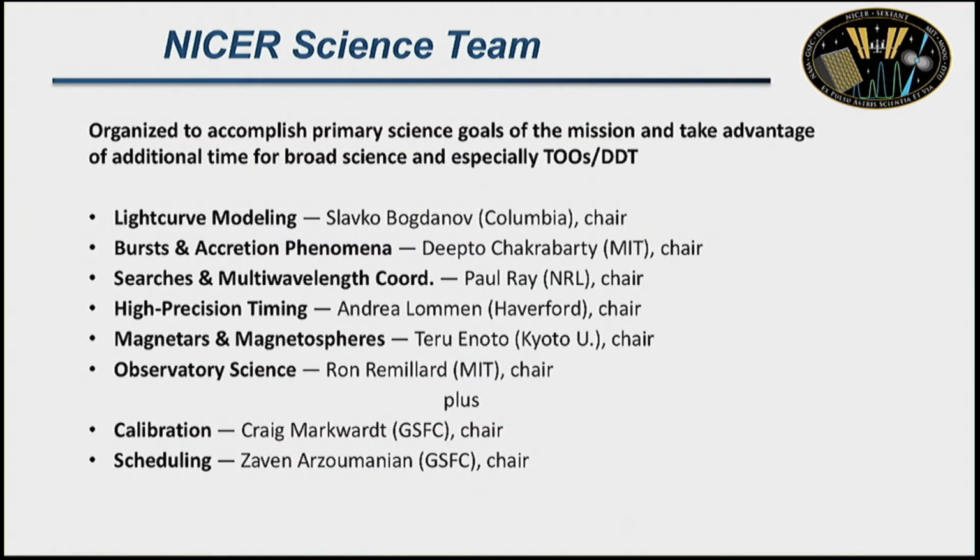So the primary goals of NICER that were selected in the mission of opportunity were to do a range of neutron star science. And so in order to accomplish that science, we divided the science team into several groups that led different aspects of neutron star science. And then using whatever time is left, we have a group that does observatory science that covers any of the topics that weren't part of that main group.